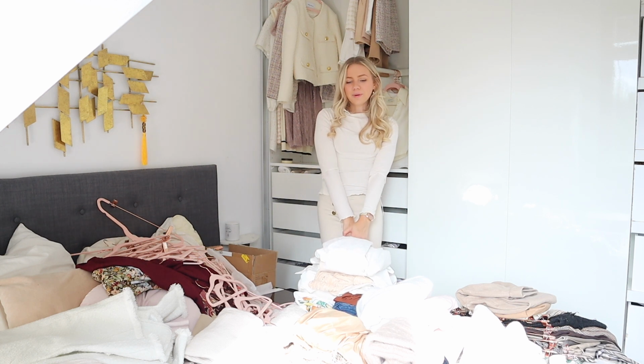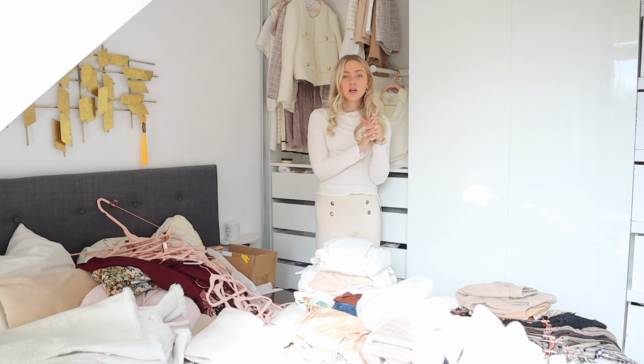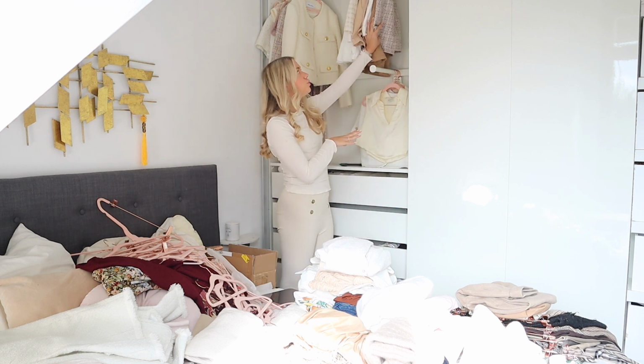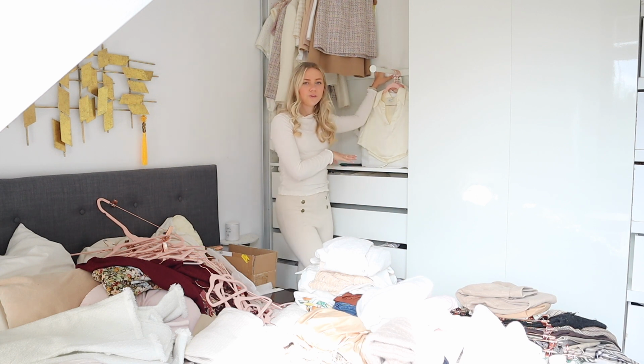But yeah, I'll just pop it away for now because I'm not going to sell the spring summer things right now. I'm going to wait till the next season. So I'm going to pop all of that into the IKEA bin. And then I will start to put in the new rail and dismantle the old rail that is currently here and start filling up my autumn winter wardrobe.